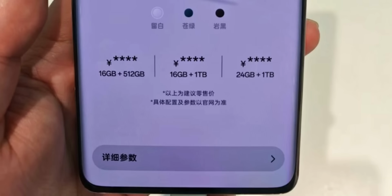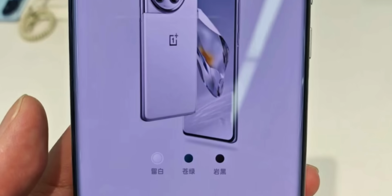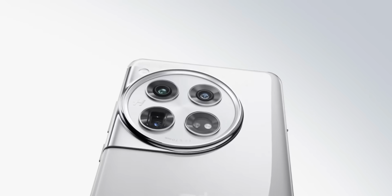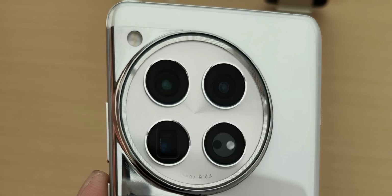16 gigs of base RAM, at least in China. There's a 24GB plus 1TB option as well for those who want maxed out storage and RAM. A 5400 mAh battery, 100 watts of fast charging plus 50 watts wireless charging. The rear contains a 50 megapixel Sony LYT.